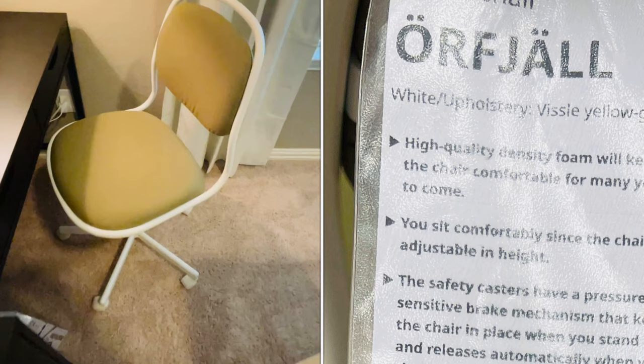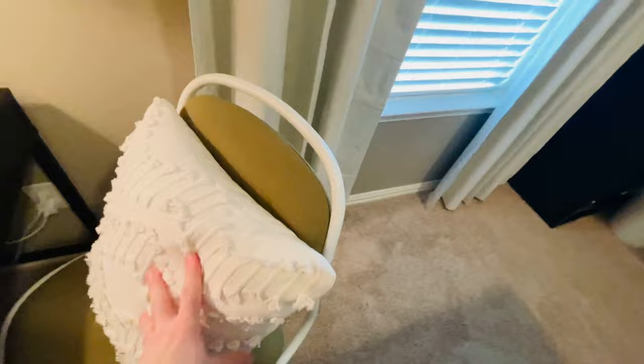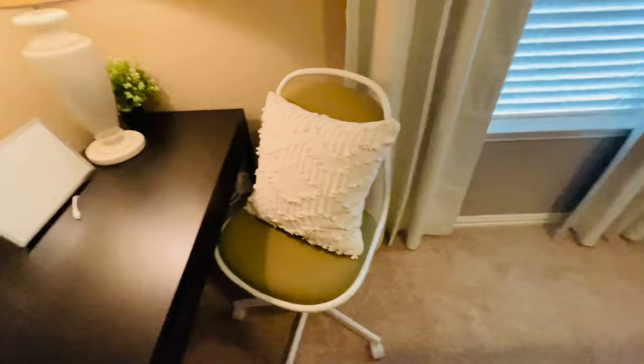This chair I put together too. This is an IKEA. I can't pronounce the name of it, but I'll leave the name. But I love it. I think it looks so nice. It's very comfortable too. And this pillow I just use as an accent, really. So back support too. But that pillow I got at Target. Love my little office desk area.